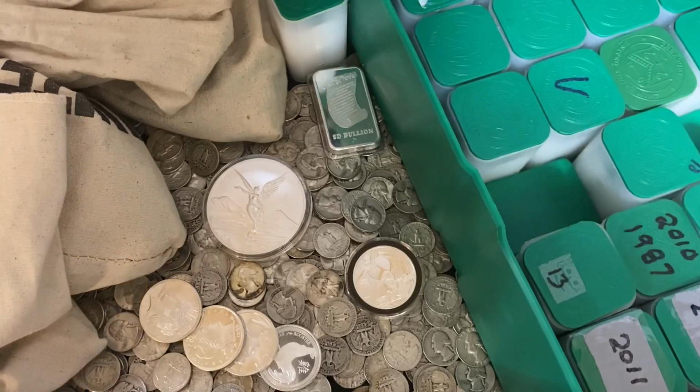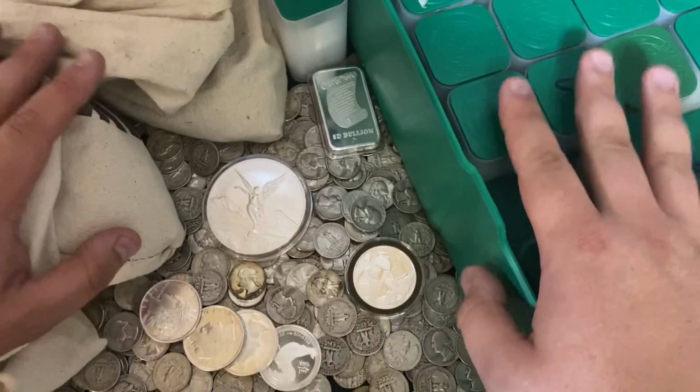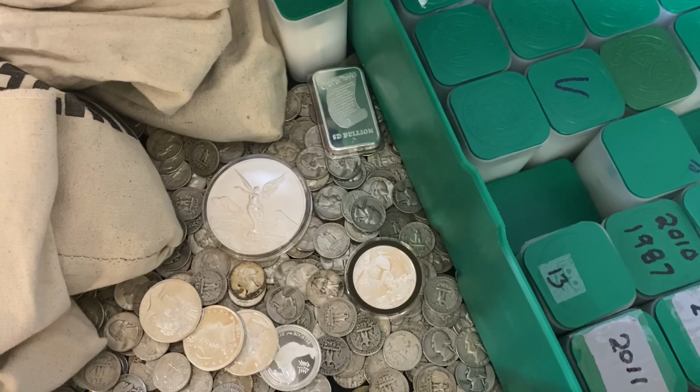So basically, my strategy has shifted. I'm not really buying the stuff that I want to stack heavily. I'm buying the generics because they're cheaper. So I feel like now that the price of silver is up over 20 bucks, it's more in the $24, $25 range. Depending on when you're watching the video, it might be a lot higher than that, right? But either way, I feel like just buying the cheapest silver possible is the way to go moving forward.